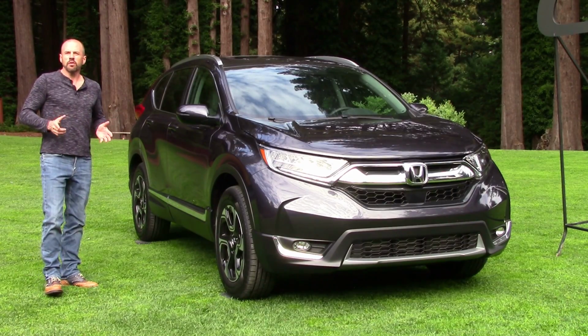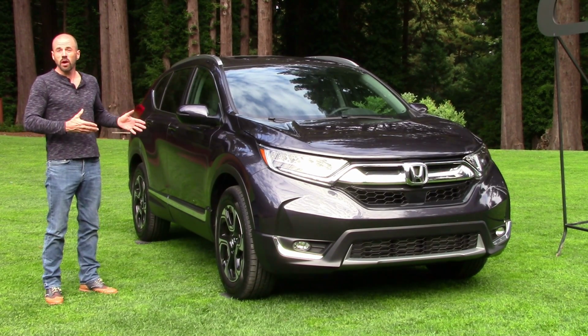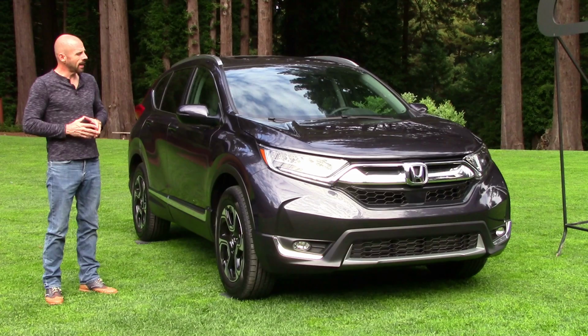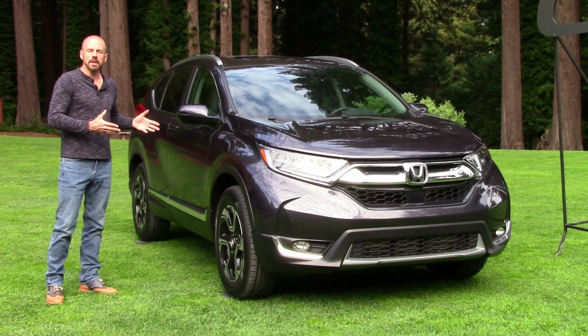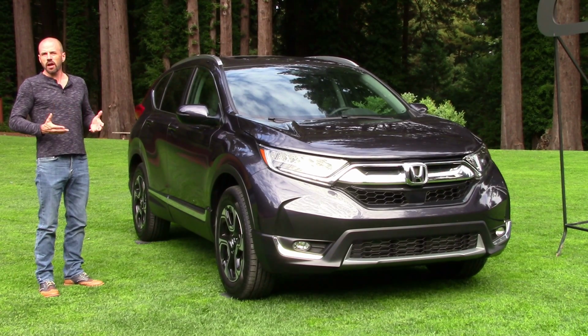Well, friends, there you have it for my very first drive in the all-new 2017 Honda CR-V. These do go on sale a little bit later this year, and there's a lot that's going to be happening with this product in the coming months. Some new models even, perhaps. There's talk of a hybrid.